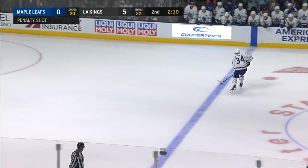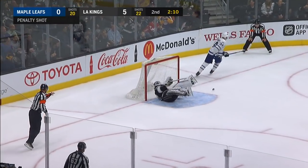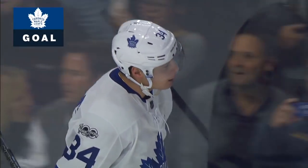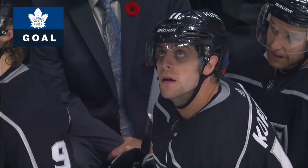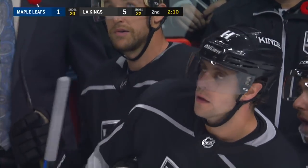5th penalty shot in the NHL taken this year, and Austin Matthews to break the goose egg. He does so, beating Jonathan Quick on the backhand to make it 5-1. And Quick's not happy either. And the official is getting the boos here at Staples and feel that he should.